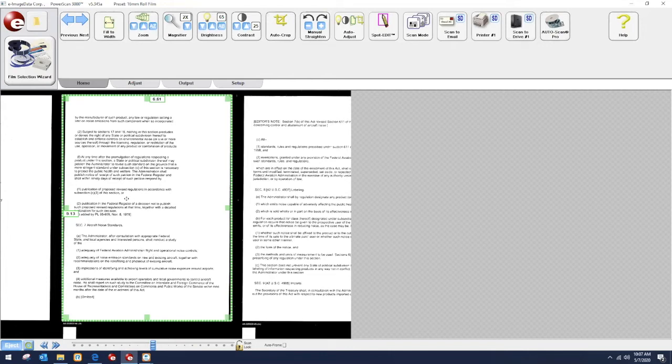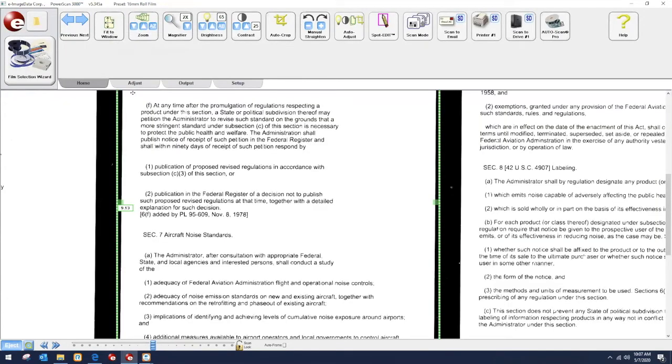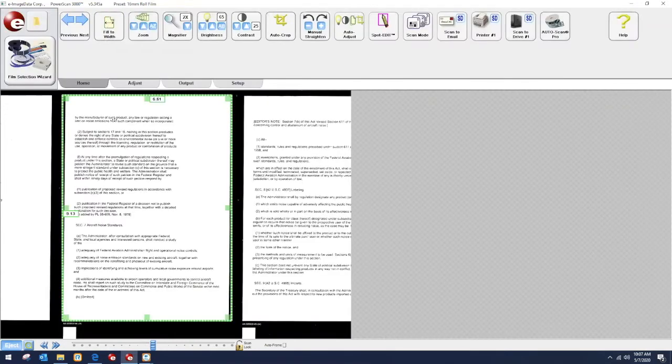As far as viewing it goes, we can do a fit to width type of view if we want to get rid of this gray area over here. So here you go, I just clicked on it, and it automatically expands the screen. It's a matter of preference on how you want to do this. If I click back on that, it brings it back to where we were. Okay, so let's keep going.